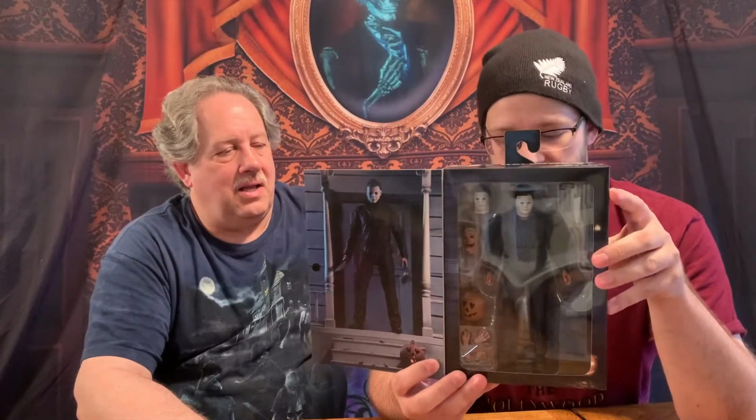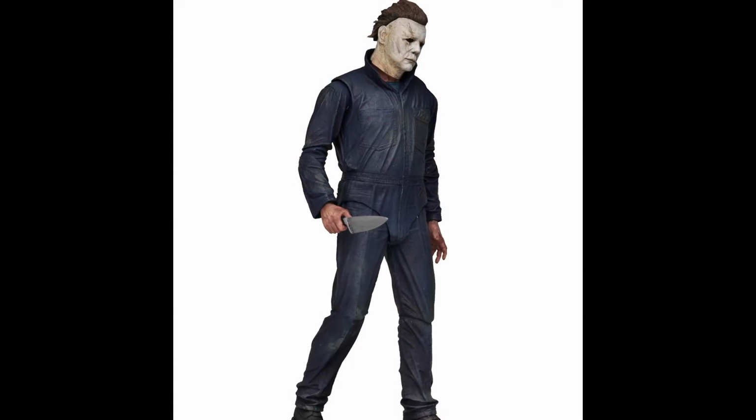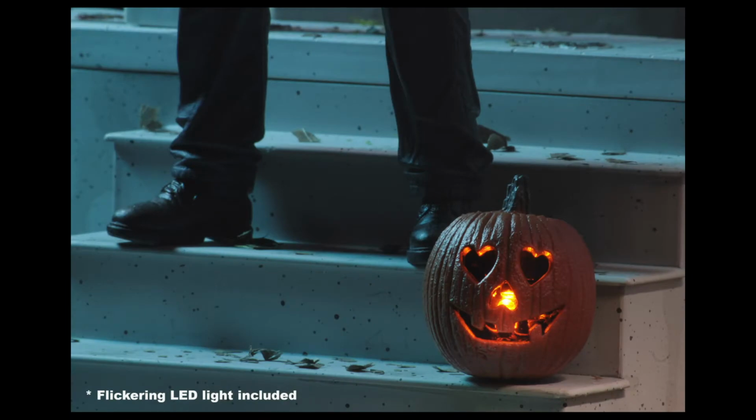Very, very cool stuff. You can never go wrong with Michael Myers. Everyone loves Michael Myers. Probably the most popular, if not the coolest of all the slashers out there. I mean, people debate, is it Bubba from Texas Chainsaw? Is it Freddy? Is it Jason? My heart goes out to Michael. Very, very cool character. Very, very cool movies. This movie was excellent. I can't recommend it enough if you haven't seen the most recent one.